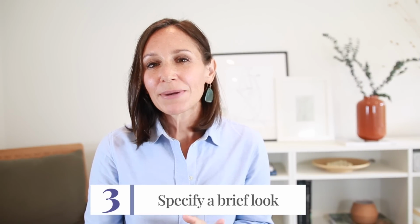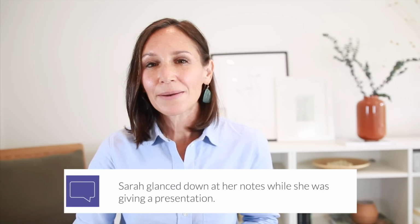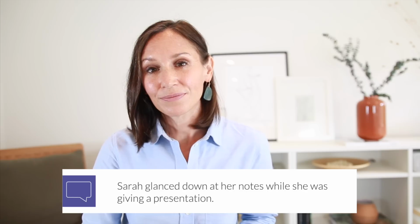And now category number 3, verbs that specify a brief look. For example, the verb to glance. To glance means to look at something very quickly. For example, Sarah glanced down at her notes while she was giving a presentation. You'll also hear this verb at work quite a bit. You might hear a colleague ask, "Can you glance over this?" They might be asking you to quickly review an email or a proposal. They just want someone else to give it a review and to make sure that everything's okay.